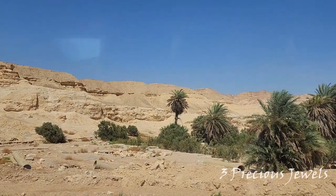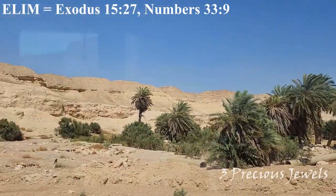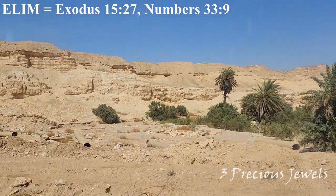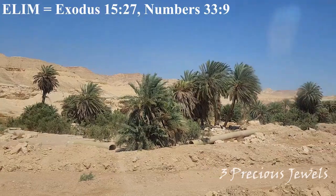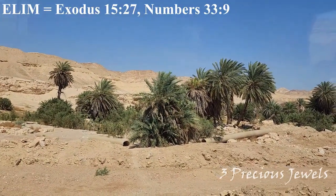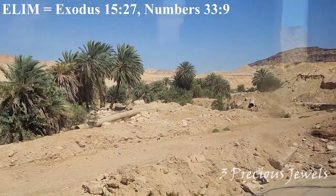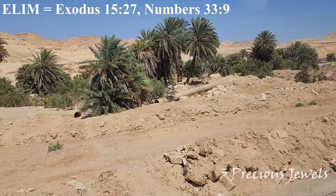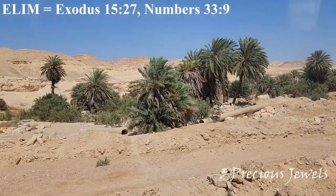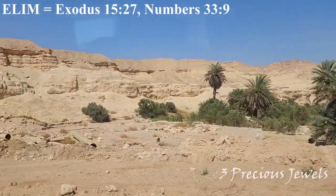The video which you are seeing here, this place is called Elim. According to the Hebrew Bible, Elim was one of the places where the Israelites camped following their exodus from Egypt. It is referred to in Exodus chapter 15 verse 27 and Numbers chapter 33 verse 9 as a place where there were 12 wells of water and 70 dead palms, and that the Israelites camped there near the waters. So till now you can see this biblical place called Elim.